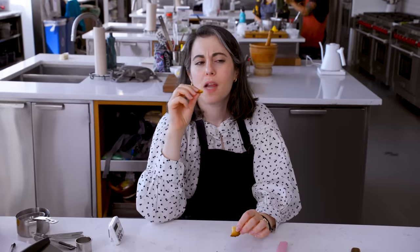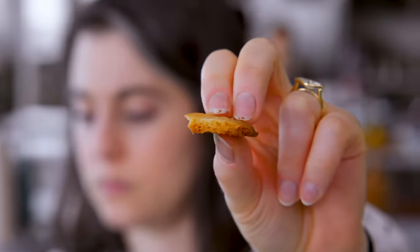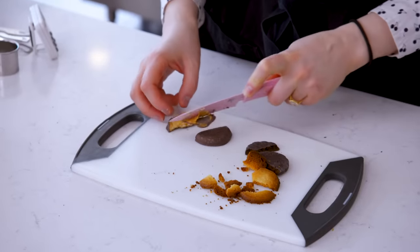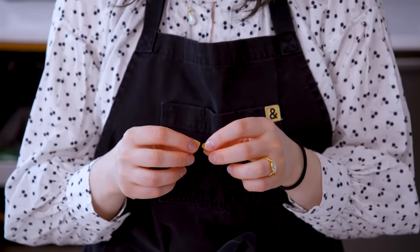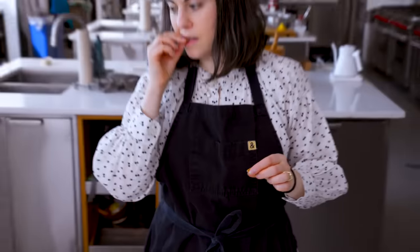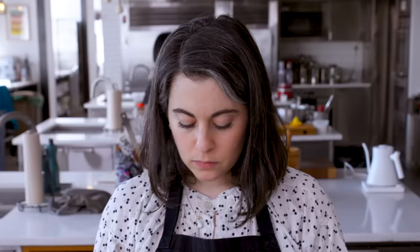Done. Well, I think I did too good a job. It's very airy, very crisp, and also very tender. So this is a little fragment of the interior of the Tagalong. They look similar in terms of structure. Actually, very similar in terms of airiness and texture.